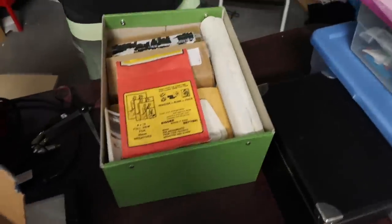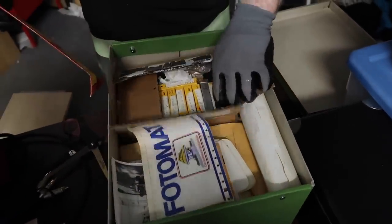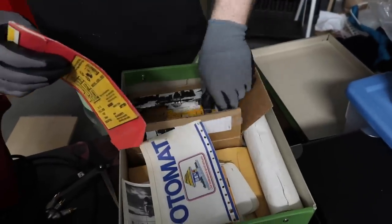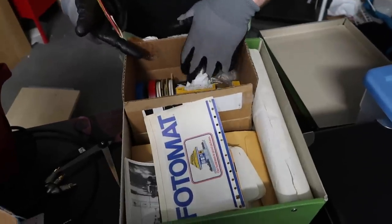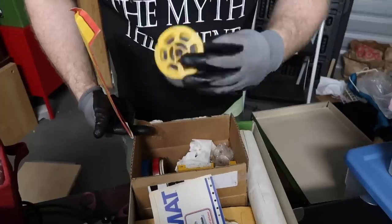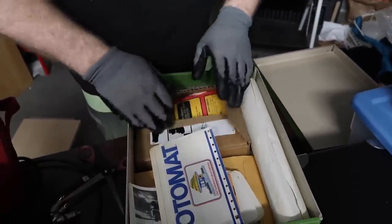Okay. And the last one. Oh, these pictures. I think that's film. Yeah. That old film, even expired film, sells well. These are spools. These are actually pictures. Yeah, I think I'm going to give this whole thing back.